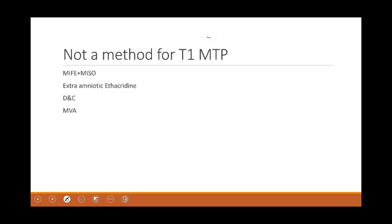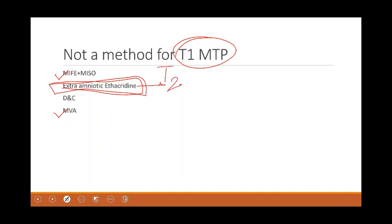Trimester 1 MTP is most commonly done by the Mife-Miso standard combination or surgically by manual vacuum extraction or manual vacuum aspiration. Extra amniotic ethacridine is no longer available in India or worldwide possibly, but it was used classically as a trimester 2 MTP.